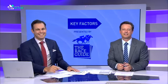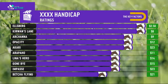So, I like this, Mike, the favourite. I like it too. It was only just there at the start, but it got a big kicker throughout the key factors. But $2.50, it doesn't sound like we're going to be jumping on board unless a few conditions come its way. Exactly. Do not back Ellsberg on a Thursday night. Wait for the rails pattern. Wait to see if they're staying near the rails, and then you can back him on Saturday, especially if he parades well.